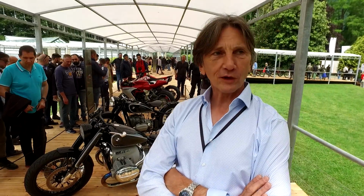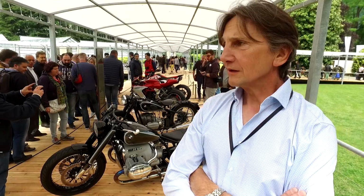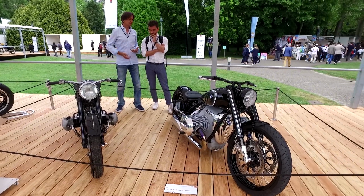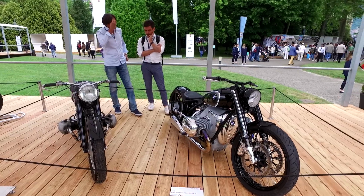And do you know if it will go into production, and if so, when? Again, I'm not allowed to talk about this, but my boss yesterday announced that we will see a production bike by the second half of next year. And yeah, I look forward.